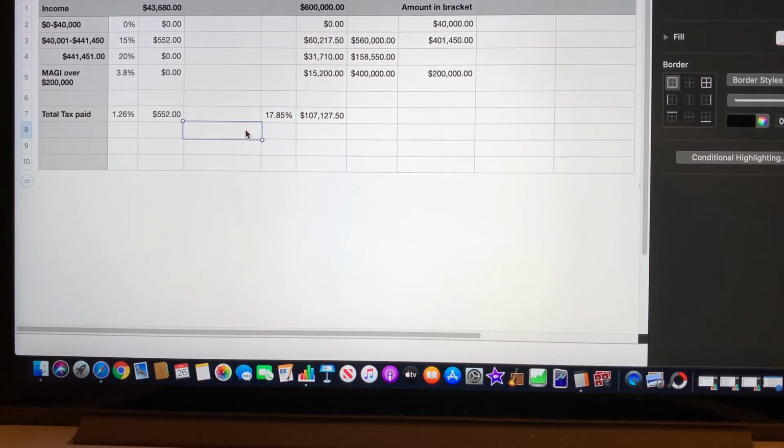So that is how the tax brackets work for the United States in the year 2020.